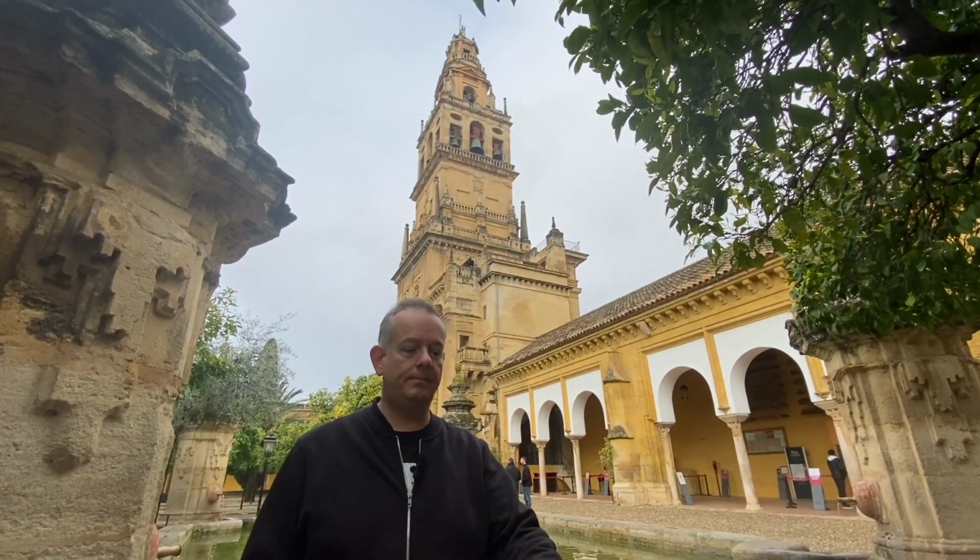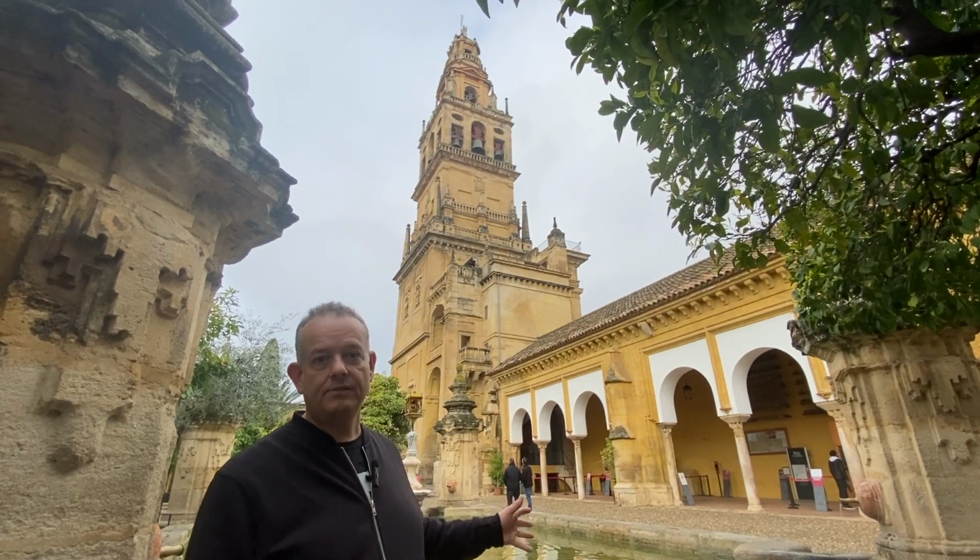It's free to visit the Patio de los Naranjos. You can just walk in off the street. There's several gates. It opens well before the 10 o'clock opening time in the Mezquita. And you can come and walk around the trees and the lovely cobbled, pebbled surface. See this fountain, look up at the bell tower. All of that's free. And obviously you have to pay to go inside the Mezquita. But I think it's a good choice that people can just come in and wander around here without paying. Definitely worth doing if you're in Córdoba.